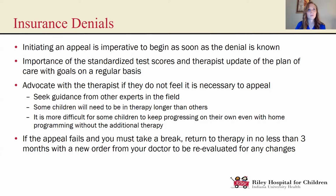There have been times where we've tried all these things and we get the big no thank you, and the child has to take a break. Unfortunately, that has happened a couple of times. And then what we've done is had them come back 3 months later with a new order. We do a new evaluation, and unfortunately, usually the child's regressed some, so it gives us really good information to say, hey, let's keep therapy going again. So don't stop fighting if they say no, because we really want to help your kids move forward.